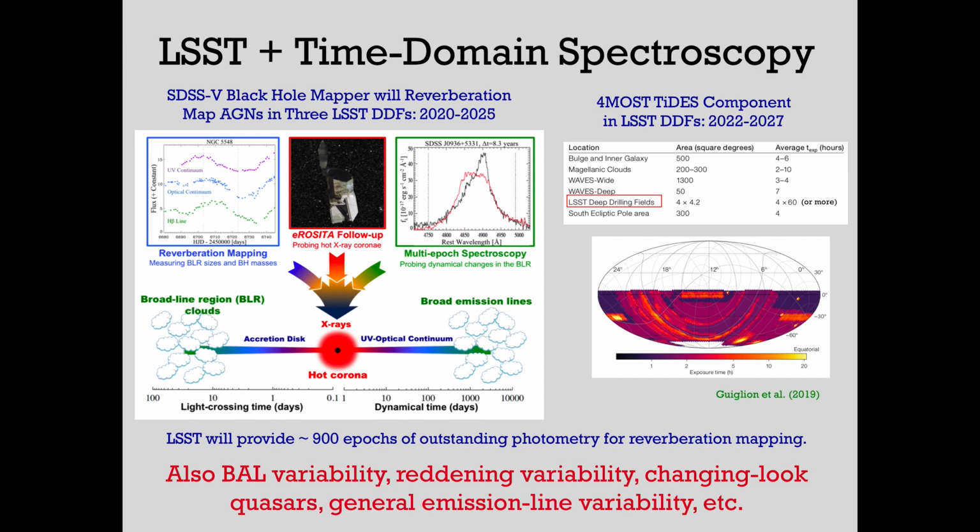And the LSST here will be critical in providing, well, 900 epochs of truly outstanding photometric coverage, which gives you good coverage of how the central source is varying, which you can utilize to improve your reverberation mapping measurements. And so here you are using the combination of the LSST photometry and the spectroscopic observations with the Sloan Digital Sky Survey Telescope to measure black hole masses.